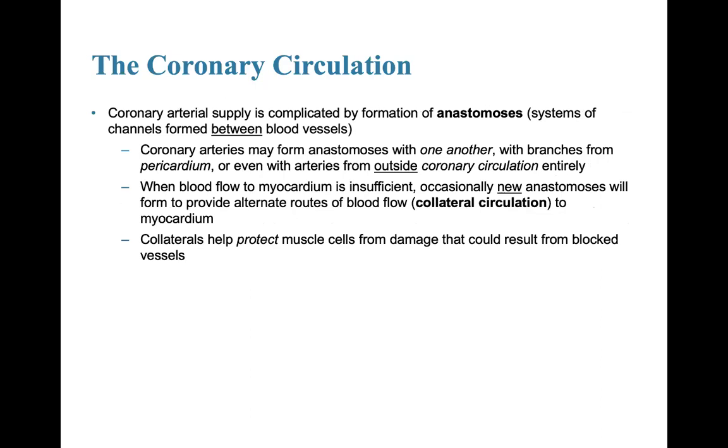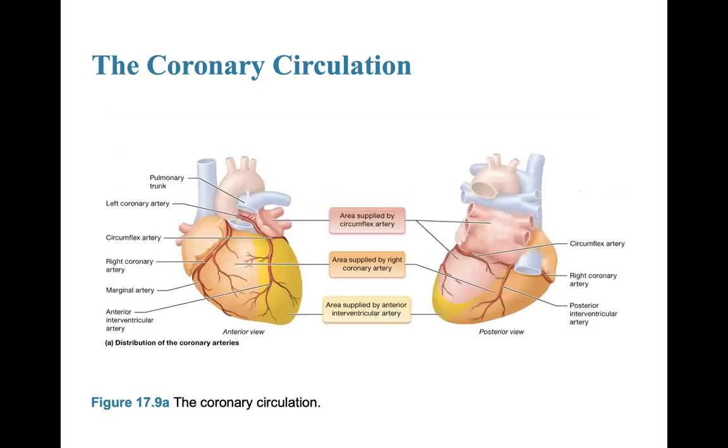Coronary artery supply is complicated by the formation of anastomoses. This is a system of channels formed between blood vessels. Coronary arteries may form anastomoses with one another, with branches from the pericardium, or even with arteries from outside the coronary circulation entirely. When blood flow to the myocardium is insufficient, occasionally a new anastomosis will form to provide alternate routes of blood flow. Collaterals help protect muscle cells from damage that could result from a blocked vessel. And here we can see the areas that are supplied by the various major arteries of the coronary circulation.